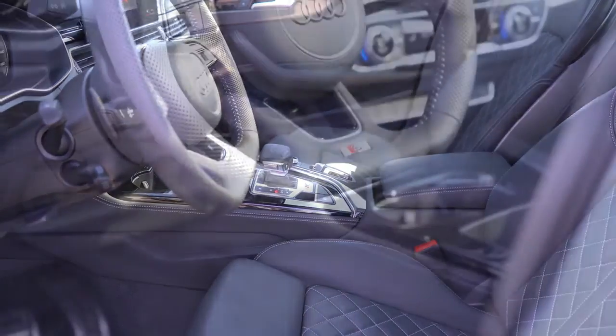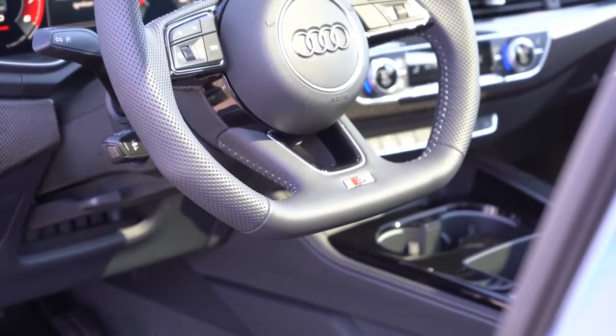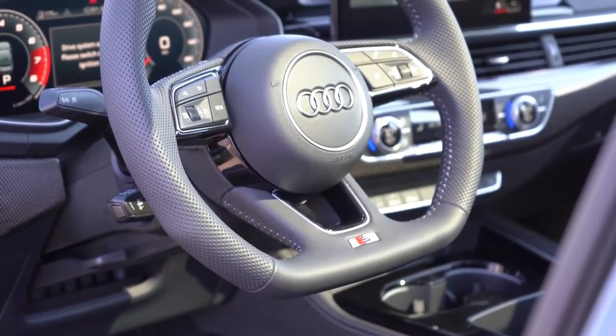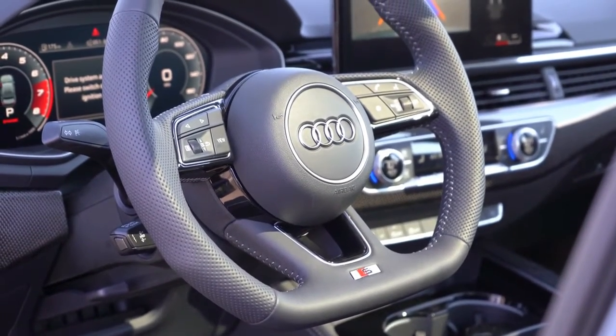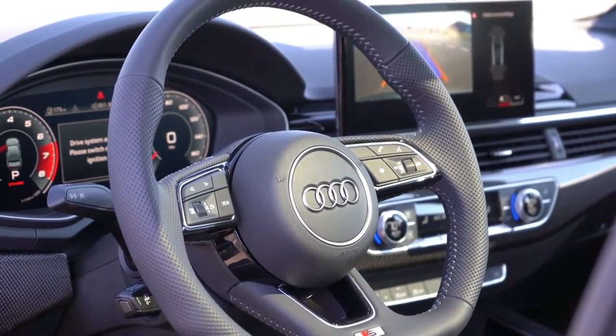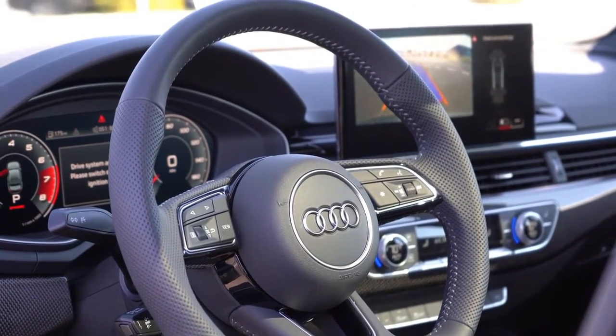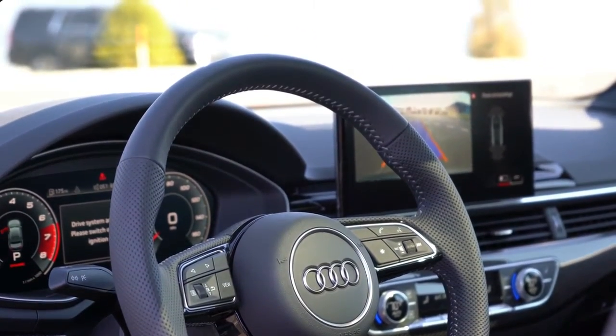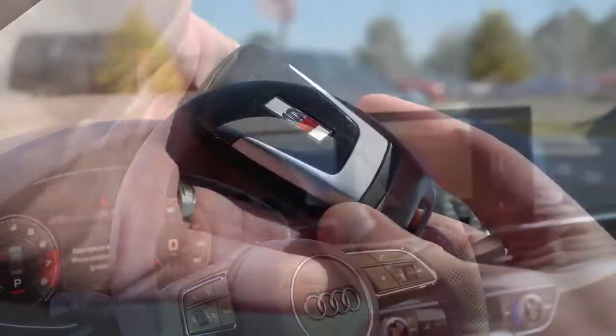But now let's go ahead and take a look at the steering wheel. It is tilt and telescoping. It is leather wrapped for all trim levels. You do have the S badging at the bottom portion of the steering wheel, and it is a flat bottom, by the way. I do love that. Also like the perforated leather grips on the left and right hand side of the steering wheel. Definitely makes me feel more in control, so I do like that design element to it. But overall, let's now go ahead and make our way to the startup.